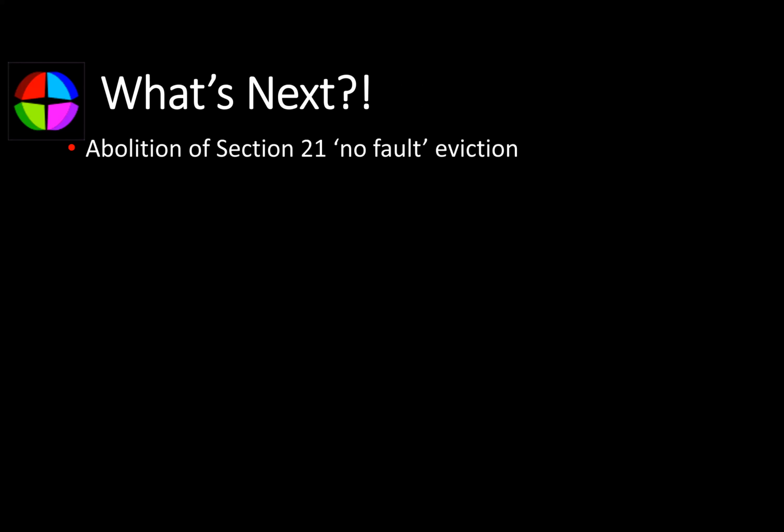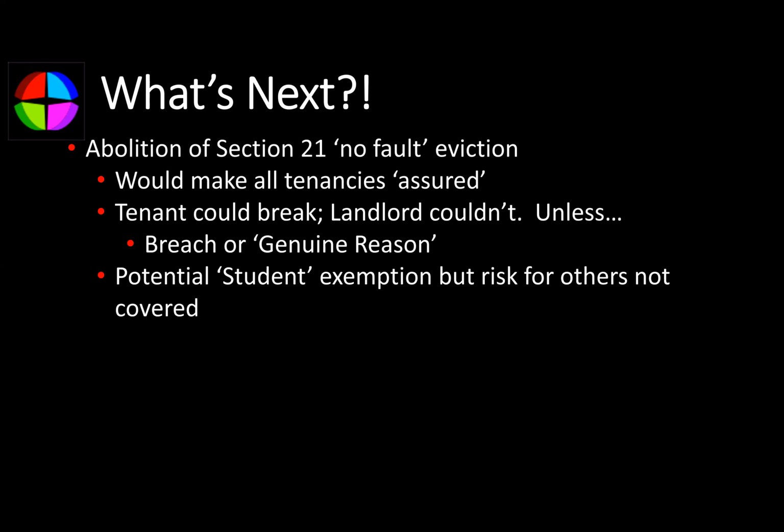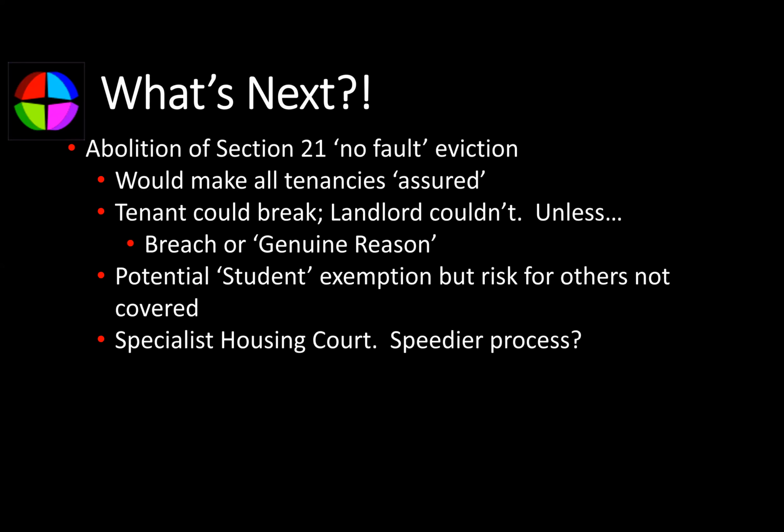So what's next? There's a lot of talk at the moment about the Section 21 notice being abolished, which would make tenancies more secure. The tenant could serve notice to end the tenancy at the end of the fixed term, but the landlord couldn't, unless, of course, there is a breach of any of the terms of the contract, or a genuine reason, such as you wish to sell your property. There is a potential for student property to be exempt, but at the moment we haven't got the full information on that. So we will keep you updated as to when we find out about that.